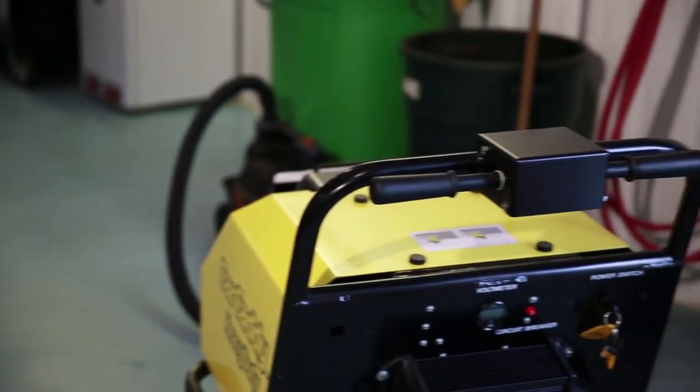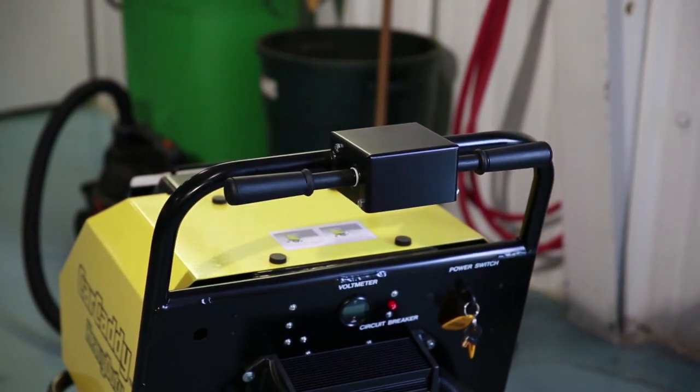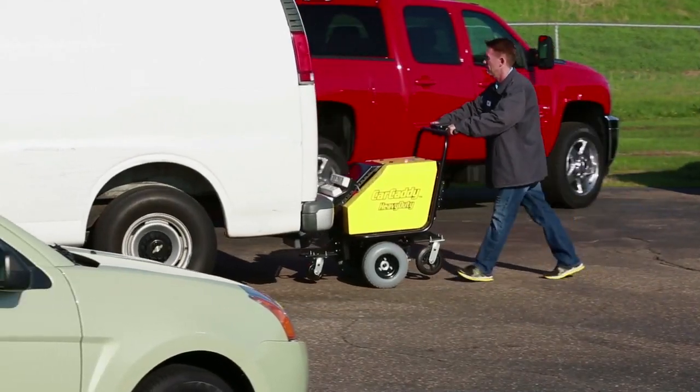The variable speed handlebar twist grip also helps an operator to easily and slowly start pushing a car when icy and wet conditions exist. The unit can travel at speeds of 0 to 3 miles per hour forward and backwards.